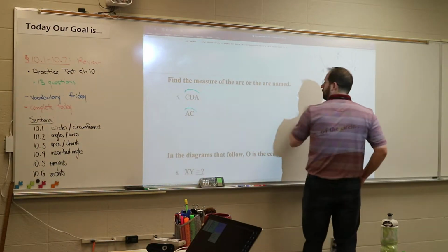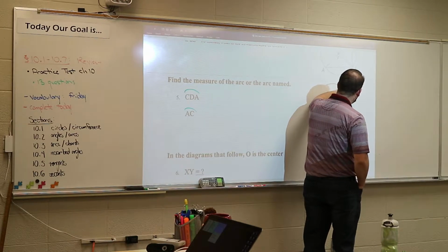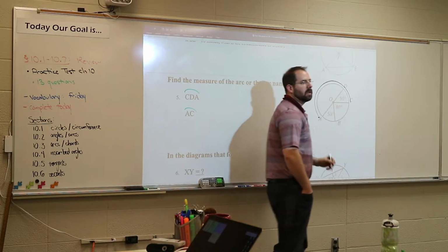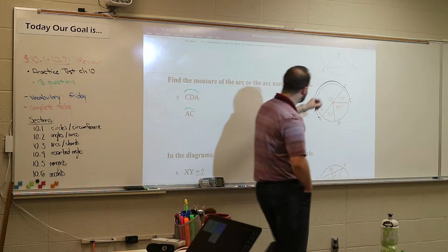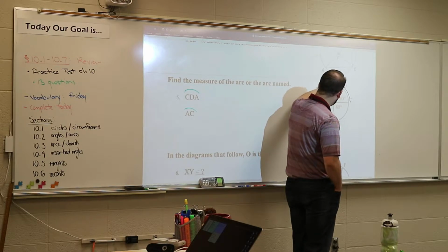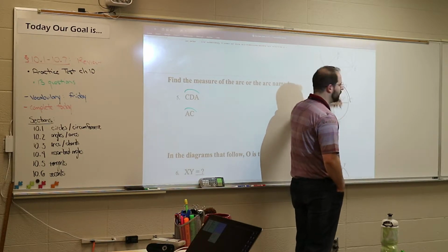All right. First one, they want you to go from here, C, all the way to A. That's why I use 3 letters. Make sense? To do that, you have to use the angles. What is this angle right here? 230. 180. And this number is 50. You just have to add those two pieces together.